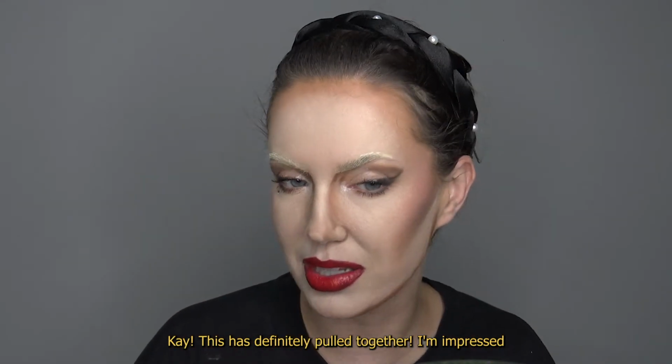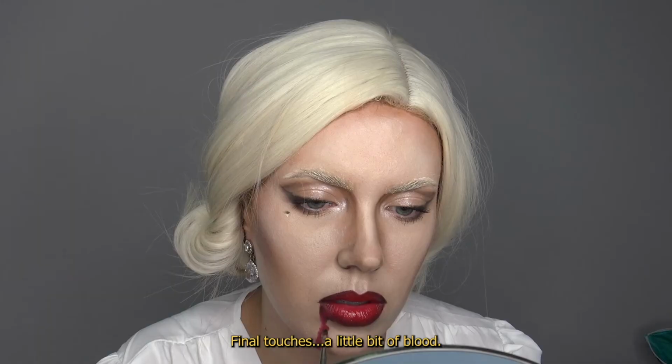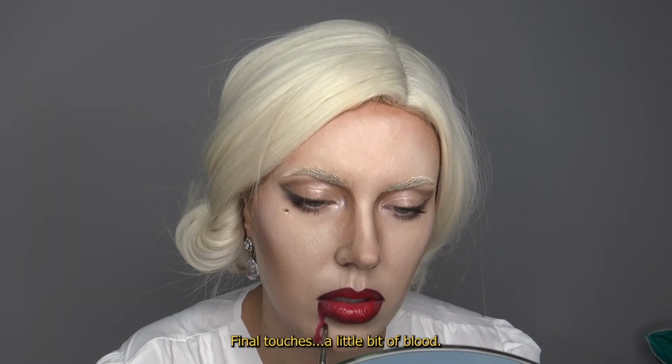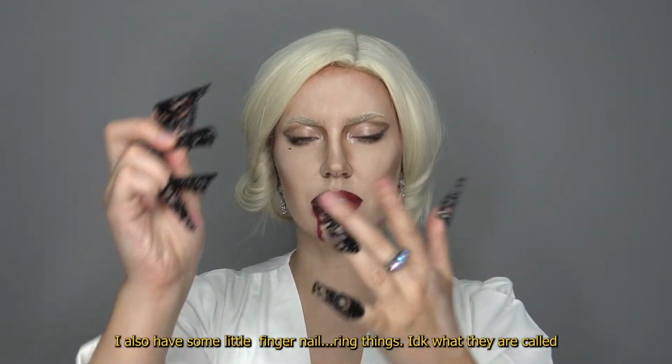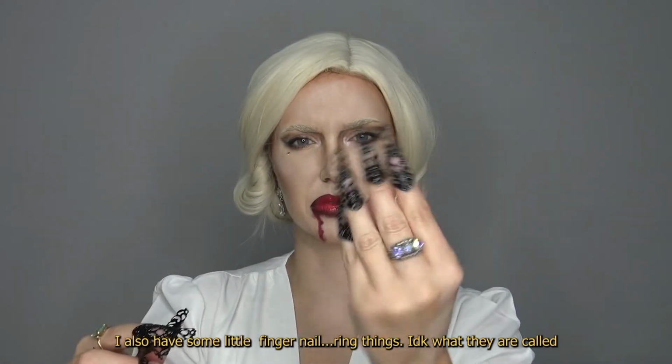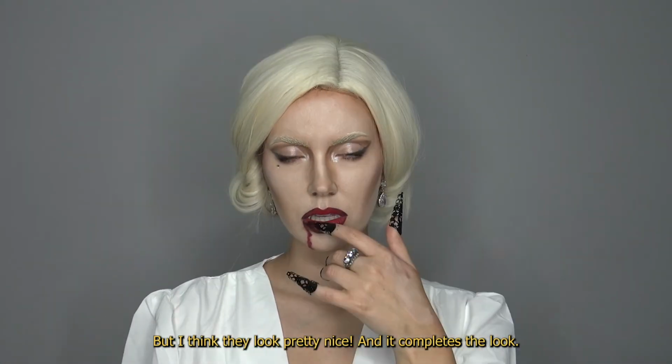I am impressed. To really get into the full character, I'm gonna go ahead and place on the wig. Final touches, a little bit of blood. Blood is on. I have two little vampire teeth I'm gonna stick in. Also have some little fingernail ring things. I don't know what they're called. I think they look pretty nice and it completes the look.